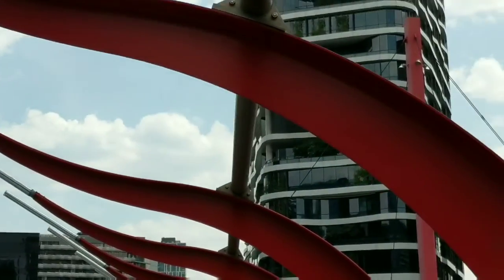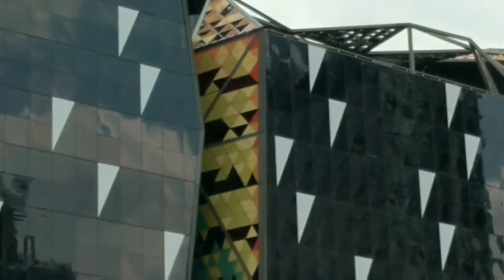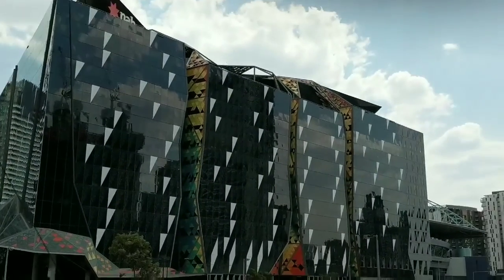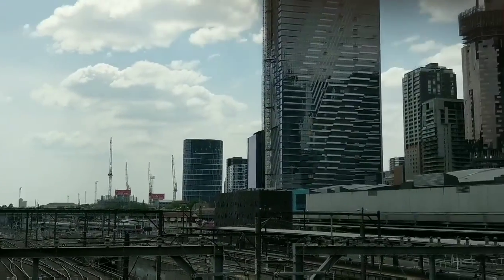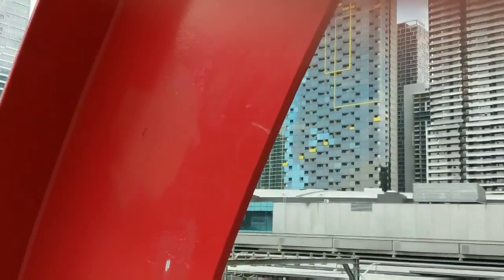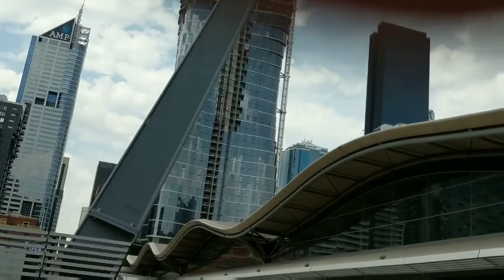This is the back entrance to Southern Cross, and behind us is a newer area that was only built in the last 30 years really. Docklands, which there wasn't a lot there prior to that, and Etihad Stadium, which has now been renamed Marvel Stadium, changes its name every few years. I love a lot of the new architecture down the Docklands way, and particularly around this part of the city, so I'll cover a bit of that as well.